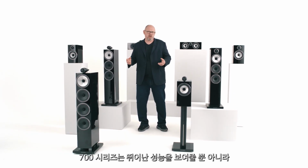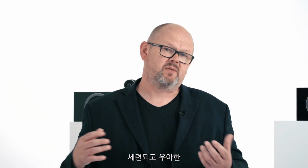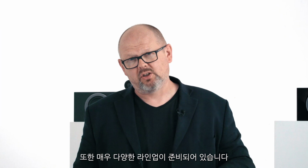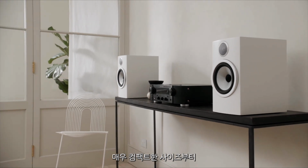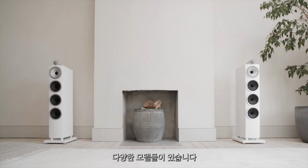It gives them all of that high performance, but of course what it also offers is a more compact form factor, something that's very elegant, something that's very easy to integrate into any home. We also have a very extensive range. 700 series comes in everything from very compact models of loudspeaker, easy to fit into bookshelves and small spaces, all the way up to very substantial floor standers that can fill even the biggest room with ease.